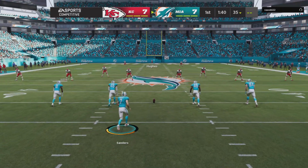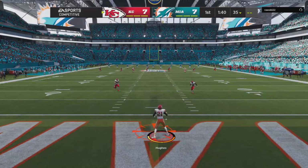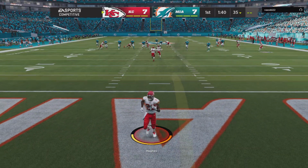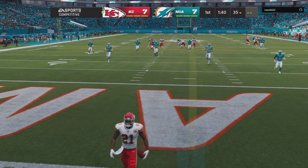Each team's had it. Each team has scored. 7-7 here as the kick's away. And we'll see a return here from the end zone.